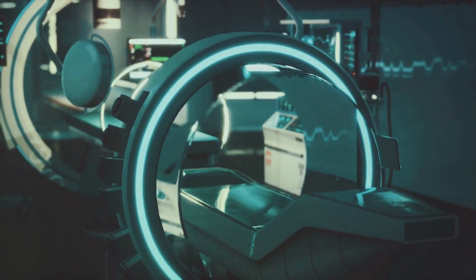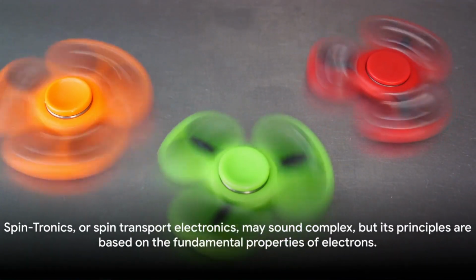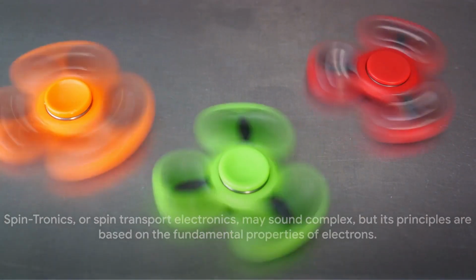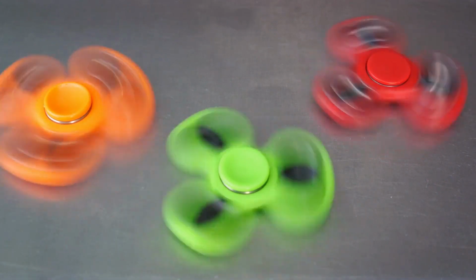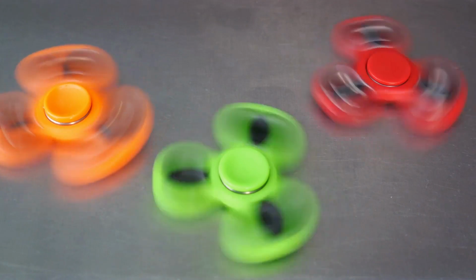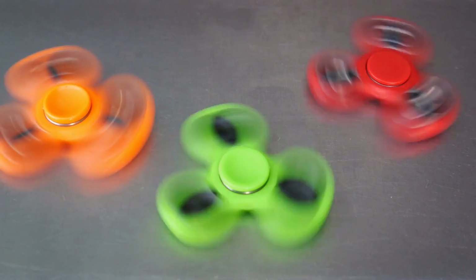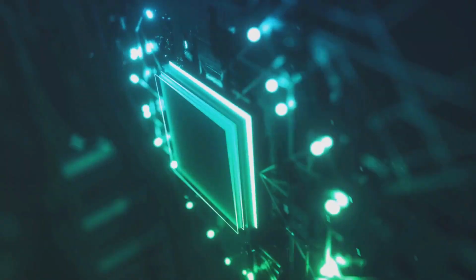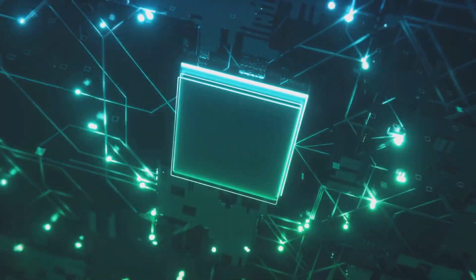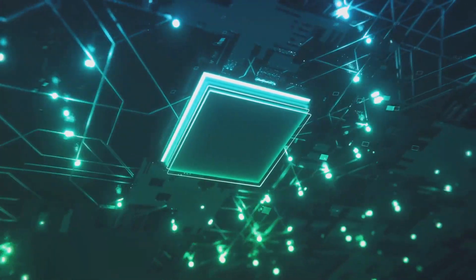Let's delve deeper. Spintronics, or spin transport electronics, may sound complex, but its principles are based on the fundamental properties of electrons. Let's start with the basics. Everything in our universe, including electrons, spins. This isn't spinning in the way a top or a planet does, but rather a quantum mechanical property related to angular momentum. Electrons can spin in one of two ways, often referred to as up and down, or spin up and spin down. This is where Spintronics comes into play.